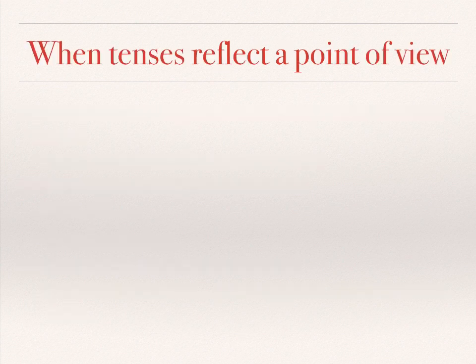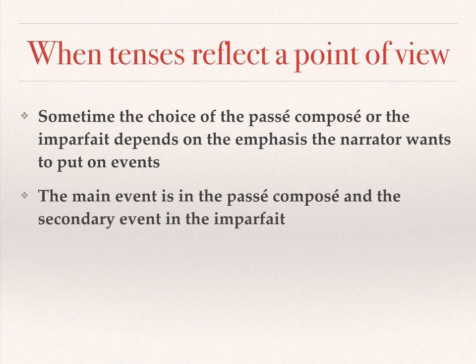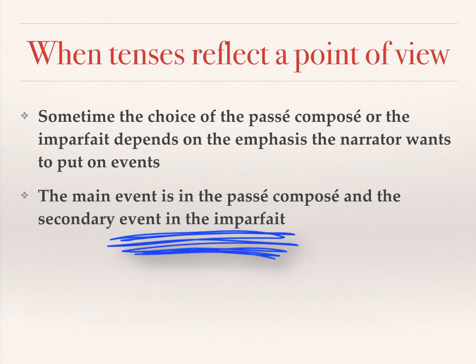Now, sometimes we can use either the passé composé or the imparfait, depending on the point of view that we want to adopt. So the choice of the passé composé or the imparfait depends on the emphasis that the narrator wants to put on events. In this situation, we will put the main event or the important event in the passé composé and the secondary event, the less important one, in the imparfait.